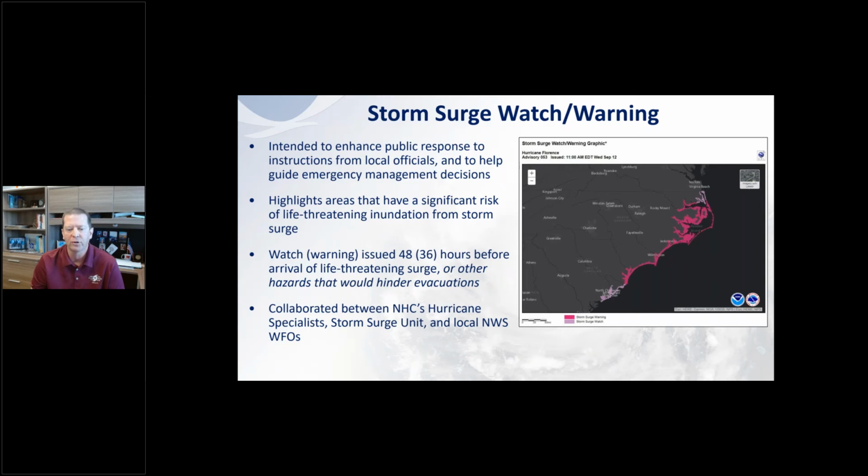So the watch is issued about 48 hours before the arrival of the storm surge or other hazards, such as the wind that could hinder evacuations. And then the warning is issued about 36 hours before. And again, these watches and warnings are collaborated between the NHC Hurricane Specialist Unit, our Storm Surge Unit at the Hurricane Center, as well as those local National Weather Service offices in the affected areas.